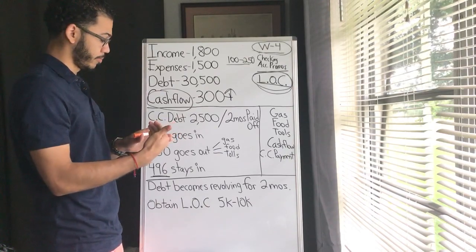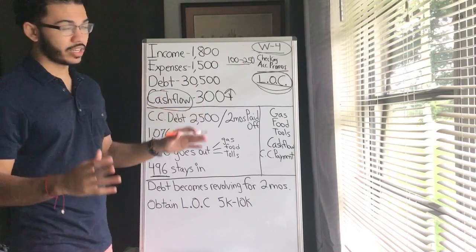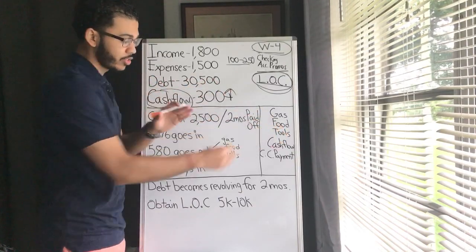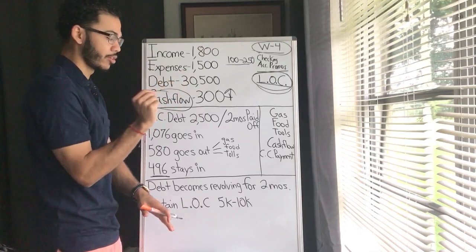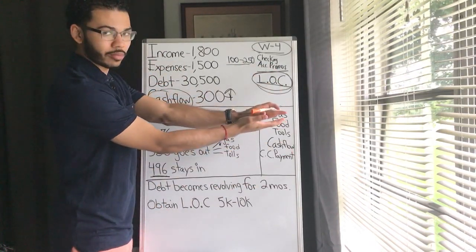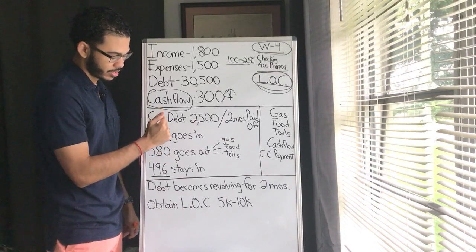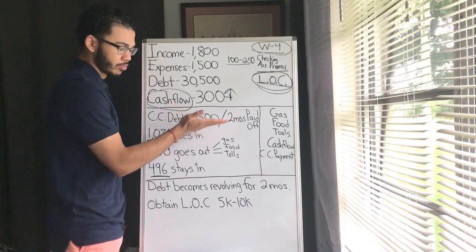to velocitize. So here are my numbers. All I did was figure out how much they spent on gas, food, tolls. I added their cash flow and the monthly payment that they're making to the card already. Added it all up, and I got this number: $1,076. $1,076 will get chunked. Boom.